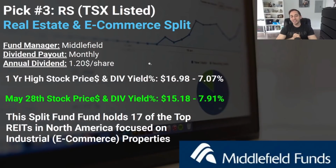All right, last pick, guys. Pick number 3 is the real estate and e-commerce split fund from Middlefield. Stock symbol is RS. Once again, guys, a Canadian listed stock. So the dividend payout is monthly. It's $1.20 per share. That's the annual dividend.